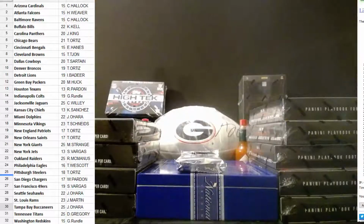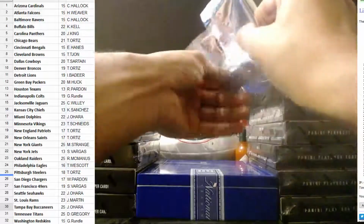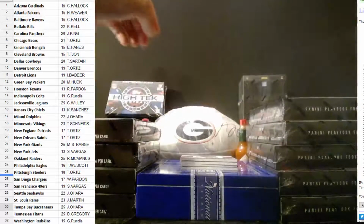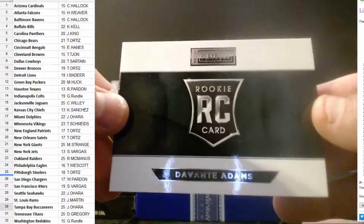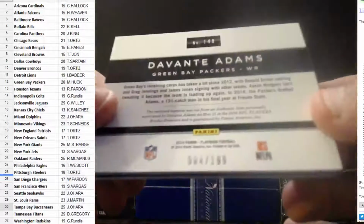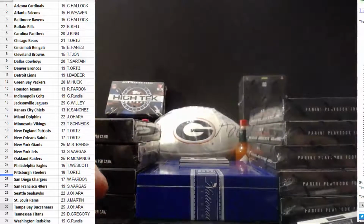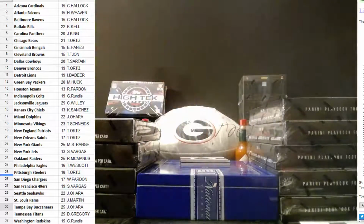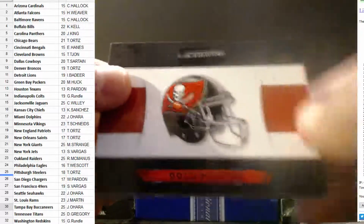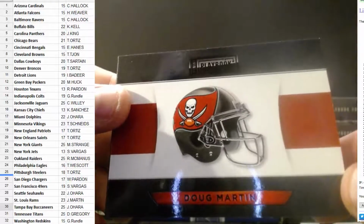So that's the Ian. All right, first up, we have Devontae Adams. Devontae's 4 out of 199. First box, 2 playbooks. Tampa Bay, Mr. Doug Martin. Y'all said y'all want Tampa to keep staying hot. Somebody said that.